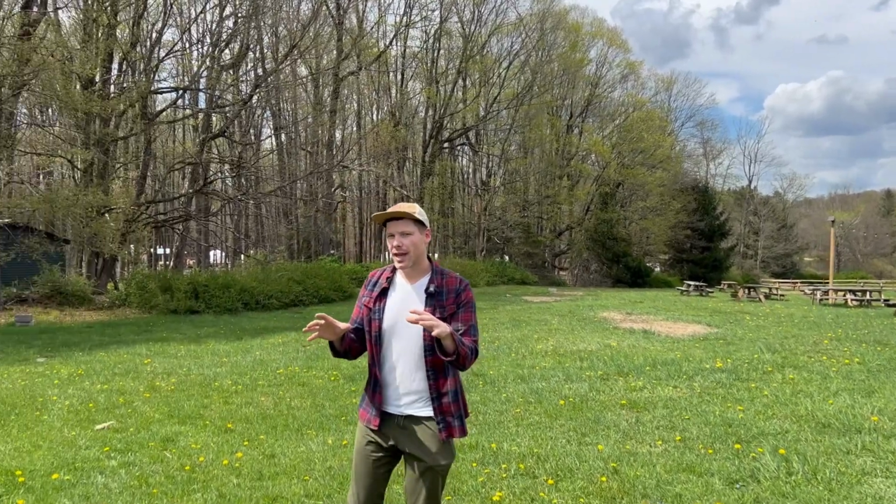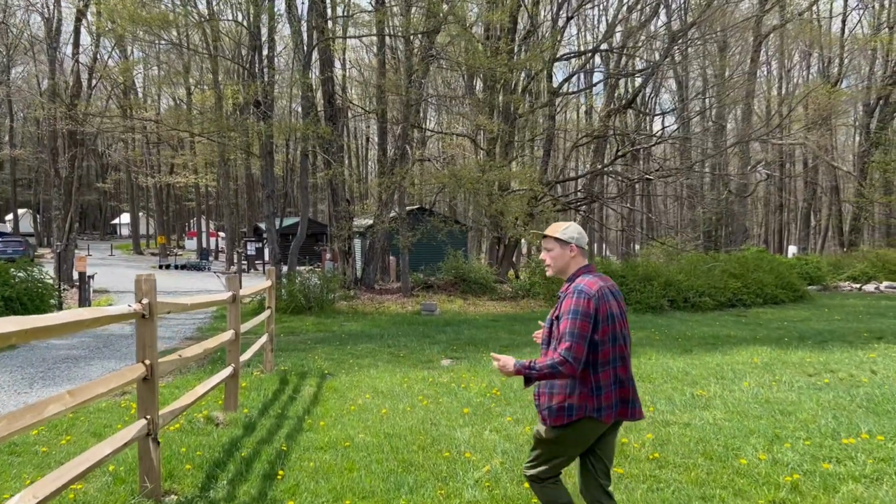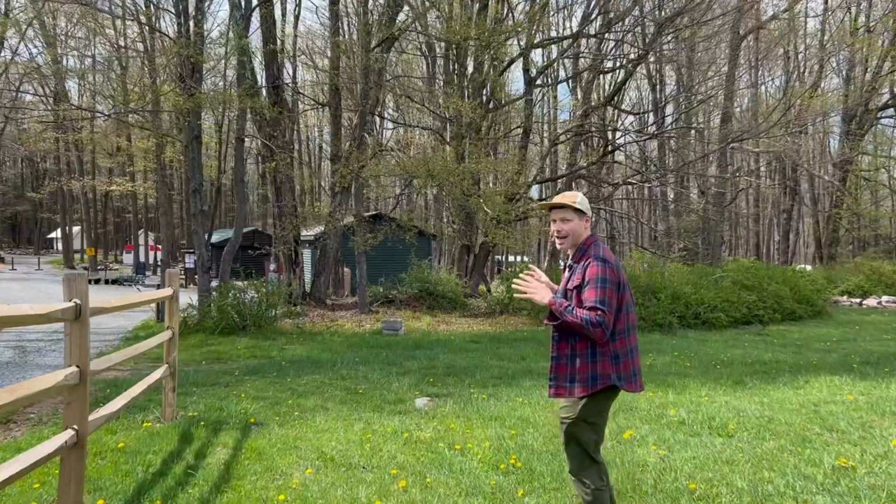The entranceway to Ferncrest is particularly exciting and enticing. We designed it to take you from the road into a magical forest. So right through here is the entrance to the actual campground.